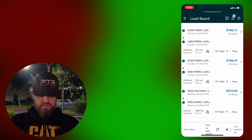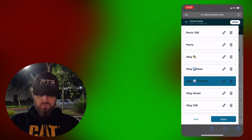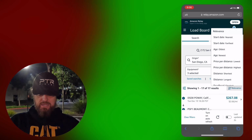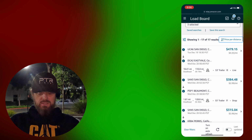Let's just see everything coming out of San Diego as far as 53s. Everything in Otay, they say, are 17 loads. Let's sort this by price per distance highest. Top money coming out of San Diego right now is, yeah, that 53-foot trailer required.